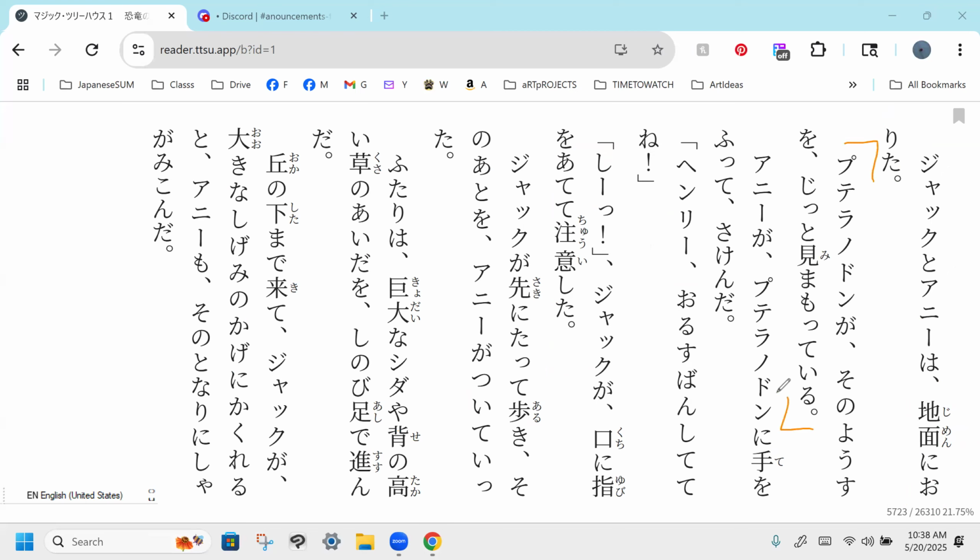The next line is going to go to Zapik. プテラノードンがその様子をじっと見守っている。The pterodon was staring at that situation. He was. The mamoru feels like he's doing it like a watchdog a little bit. He's watching over them. We'd use over in English for some reason.